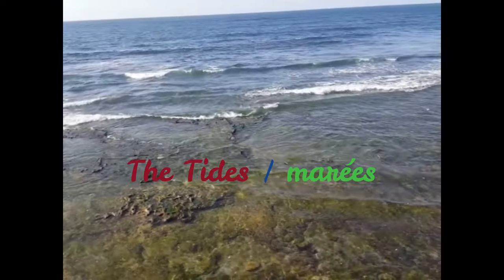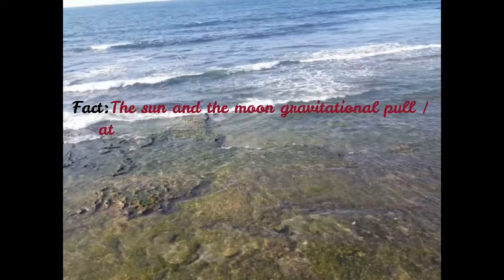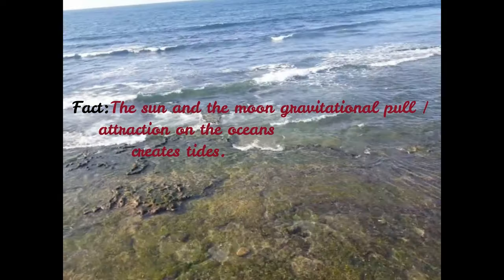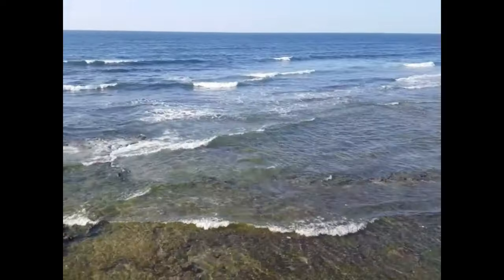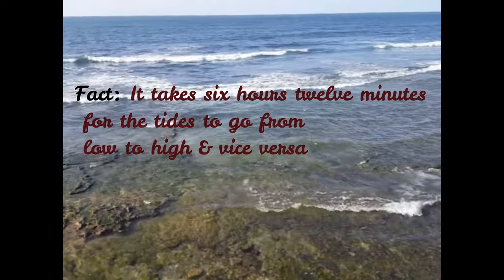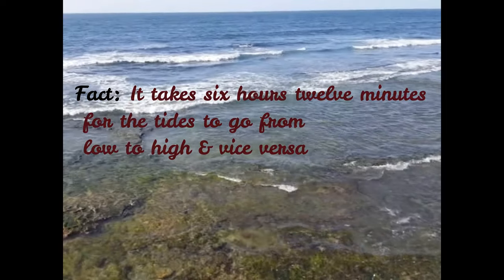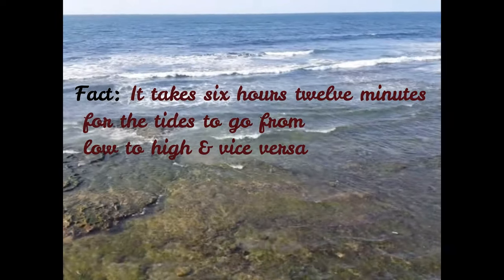The tides. So the tides are caused by the moon and the sun gravitational pull. The moon and the sun gravitational pull. It takes 6 hours and 12 minutes for the water at the shores to go from high to low and from low to high tides.